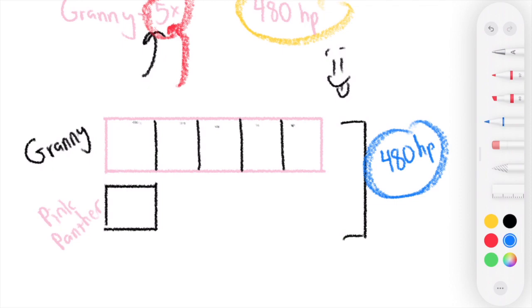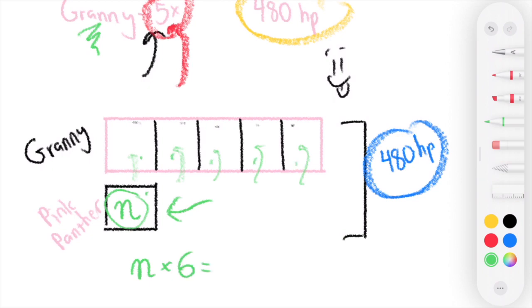All right, the next step, guys. I don't know how much horsepower the Pink Panther has. And notice, guys, if I figure out this box here, then I can fill in the same thing for these other boxes. So that's going to help me figure out Granny's horsepower as well, because I don't know hers either. So I have an unknown number, n, in these boxes times 6 of those boxes, and it gives me this total of 480. This is kind of like lesson 2.3, guys, where you don't have to focus on the 0 here, just focus on this here.